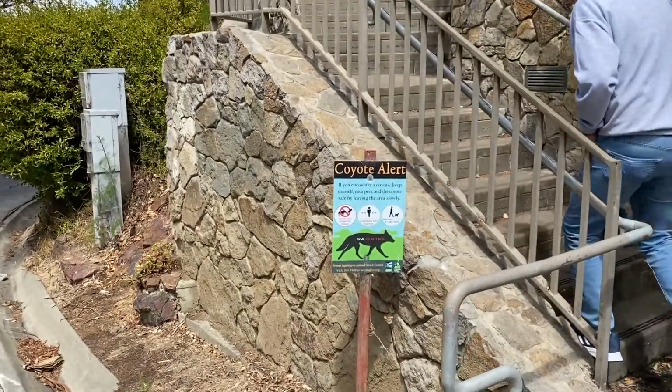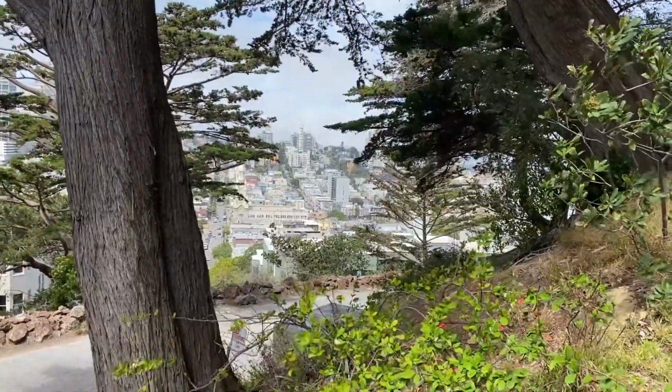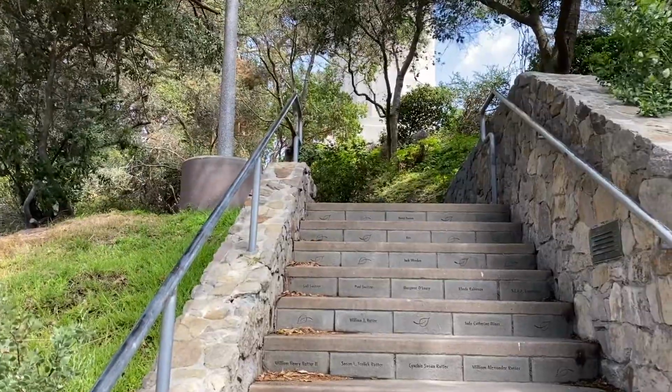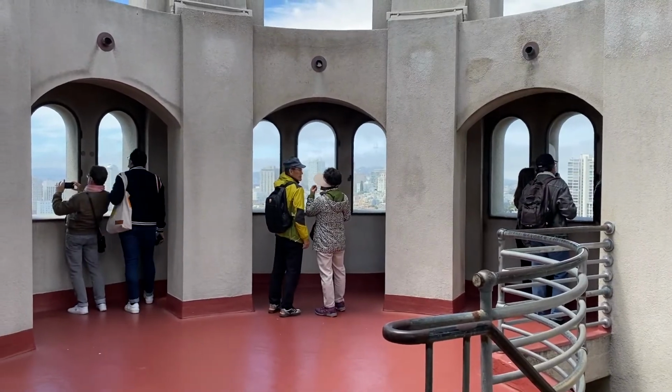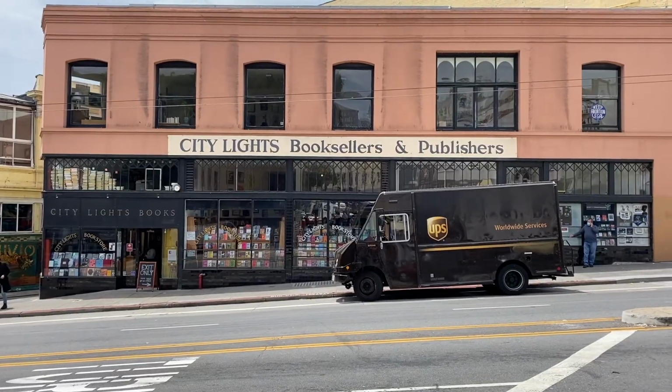So this is the first day of the trip, and in general we walked a ton on this trip, but the first day especially. And we walked to Coit Tower, which you can see the view of the city. I think that was the Bay Bridge. And then we went to Little Italy, which this bookstore was amazing.